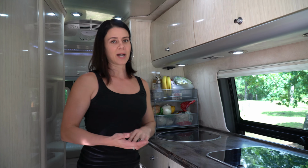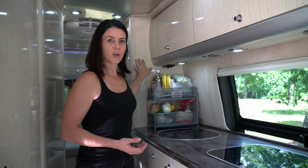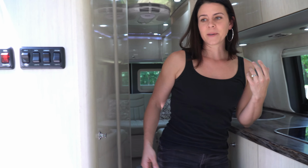So I'll show you next my pots and pans, and I store those up in my wardrobe. This coach is a double wardrobe floor plan. It's a very uncommon floor plan for Airstream Interstate, but we really fell in love with the double wardrobe floor plan because we didn't have a need for a third seat here. A lot of the models have a third seat. We opted for this, and it's working out really good.